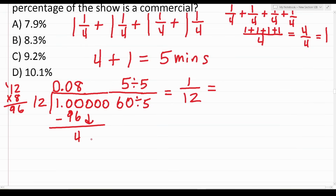Let's drop down this 0. Now the question is, how many times does 12 go into 40 without going over? Well, 12 times 2 is 24. 12 times 3 is 36. So this is going to be 3. 12 times 3 is 36. 40 minus 36 is going to be 4. Drop down a 0. And you should see that this is going to repeat over and over again.